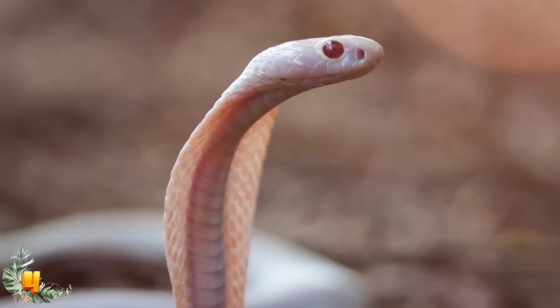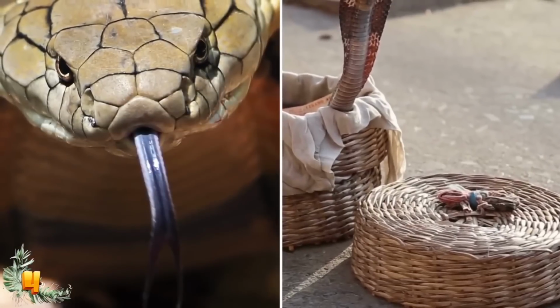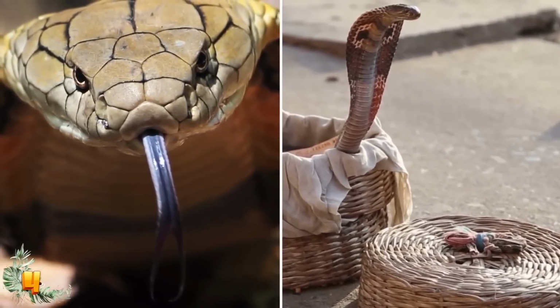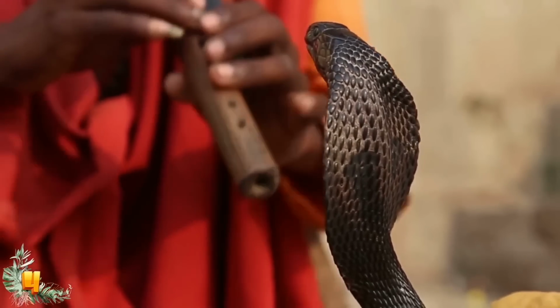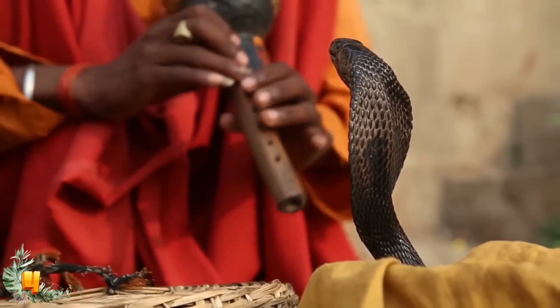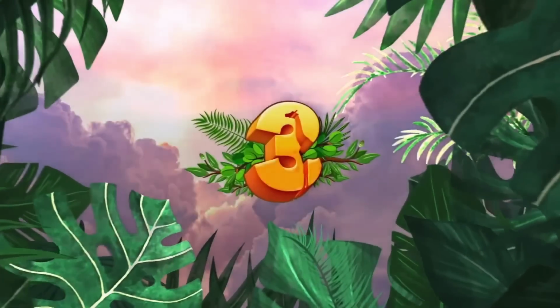If you're wondering what the difference is between a spectacled cobra and a king cobra, the latter is the largest and most dangerous of the cobra species. The spectacled cobra is still highly dangerous and should never be handled, though it is the favourite of snake charmers throughout India. Number 3. The Couch Constrictor.